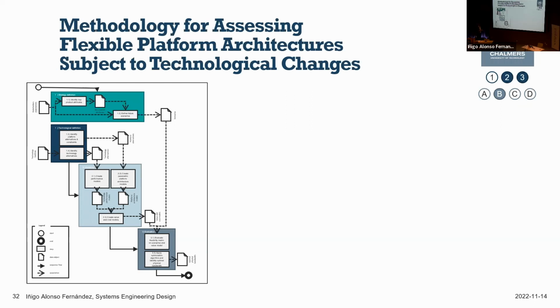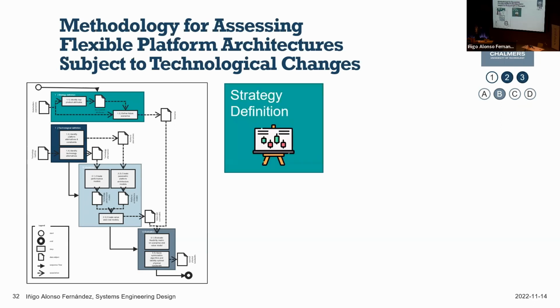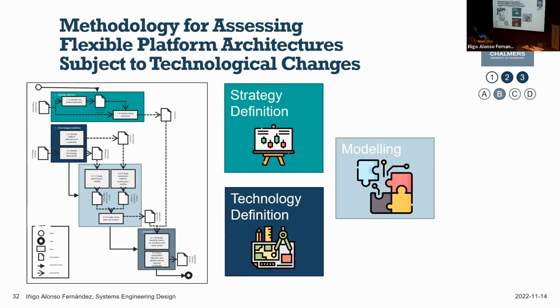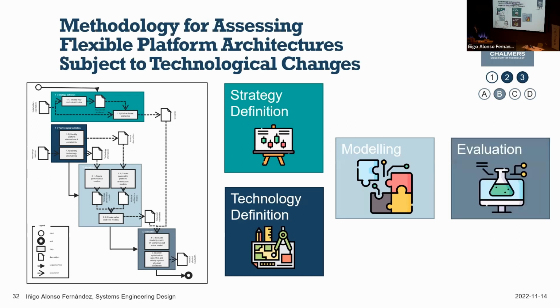You can see the details in the thesis if you want to read the small print. But basically it has 4 main phases. Strategy definition, where, using the value-driven design methodology, we try to figure out the expectations and needs from the stakeholders. Then technology definition, getting information from technology roadmaps and so on, and also the alternative architectures that are to be considered. Then a phase of modeling these things from the inputs from the previous phase. And lastly, evaluating those models to be able to give the decision support at the end.